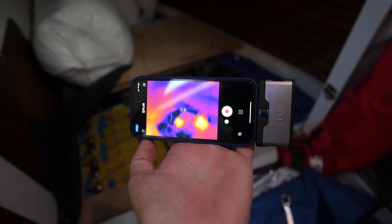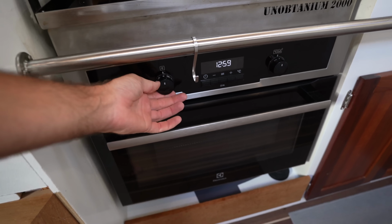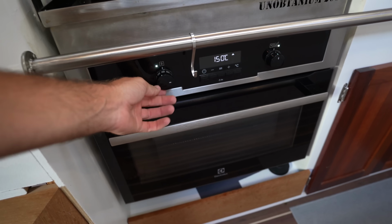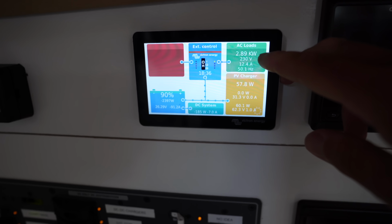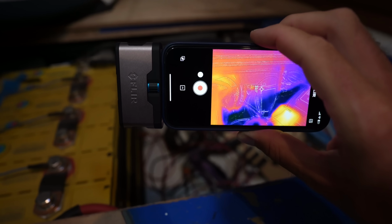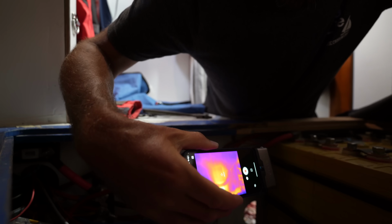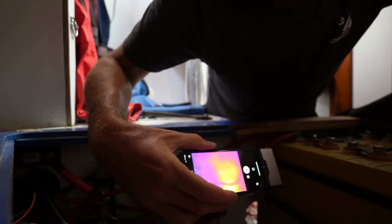I think the best thing I can do right now to double check my tightening of everything in there is just to go over all the connections with a thermal camera when there's a high load on the system. I don't have a standalone thermal camera. I have this one that I plug into my iPhone, but it'll do the job. I'll turn on our oven to get some load on the system. That uses just around 3000 watts. So far so good. Doesn't look like there's any bad connections over there. And everything looks perfect on the positive side too.